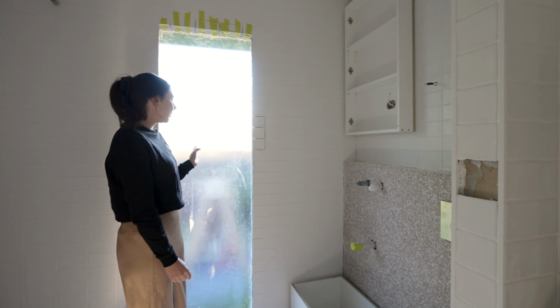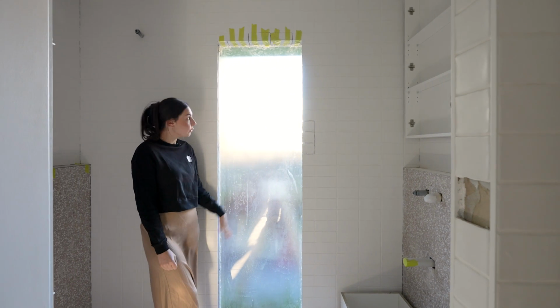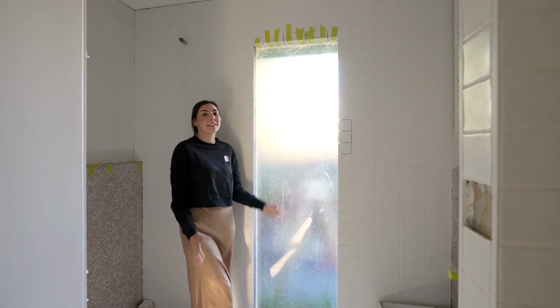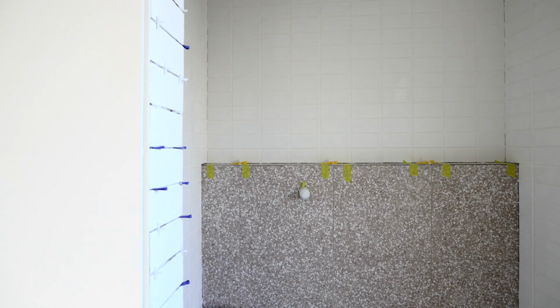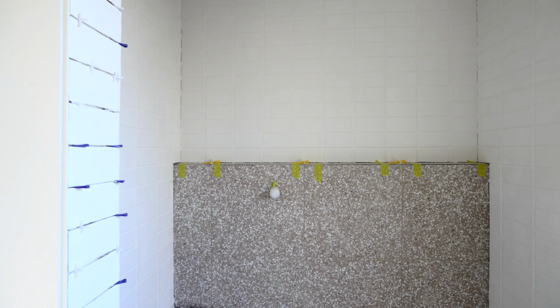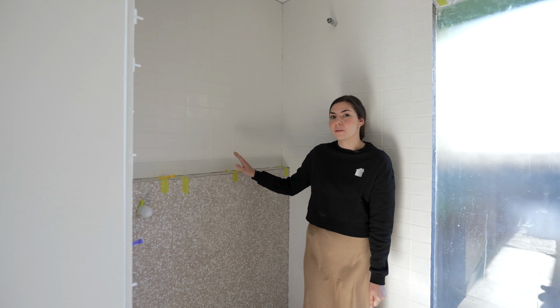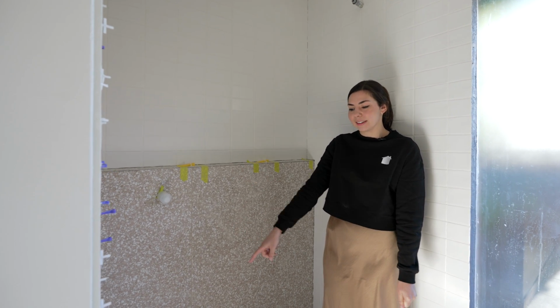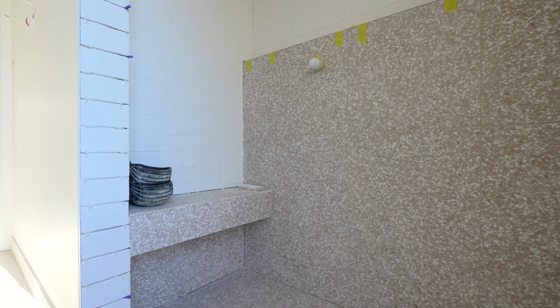And just to my left here, we also have this full height window, which lets in a whole heap of natural light, making this small space feel quite a lot bigger. One thing that I'm really excited about are these beautiful ledges. We've got one ledge wall here for our shampoos and conditioners, and we've also got a ledge seat, which has been tiled in the same terrazzo.